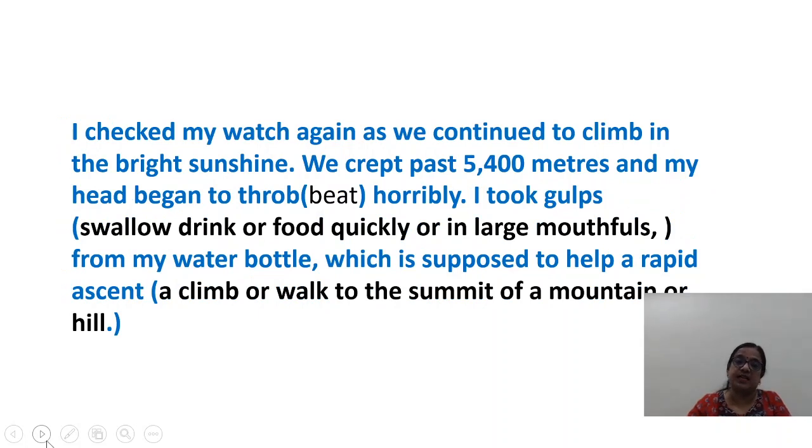I checked my watch again as we continued to climb in the bright sunshine. I hope you remember the journey started in the early dawn, when it was mentioned in the beginning of the chapter that the flawless half moon could be seen in the early red blushed sky. By this time, as they were traveling, it was bright sunshine. We crept past 5400 meters and my head began to throb horribly, which means beat horribly.